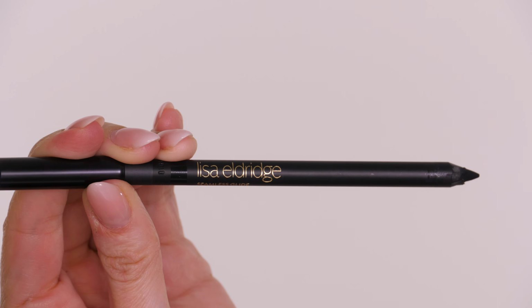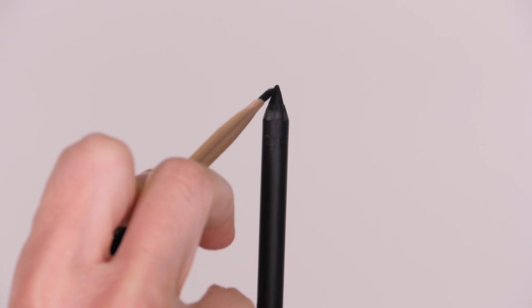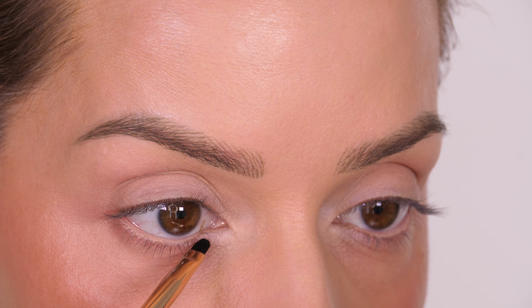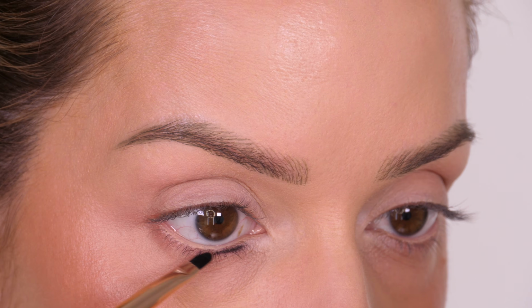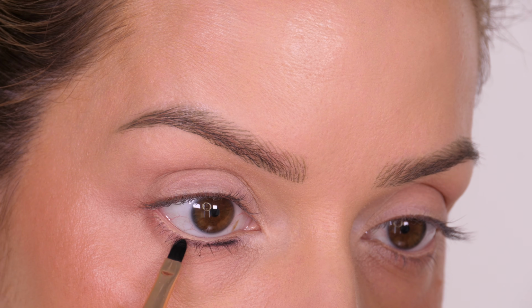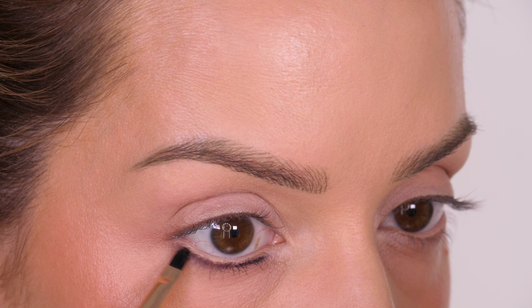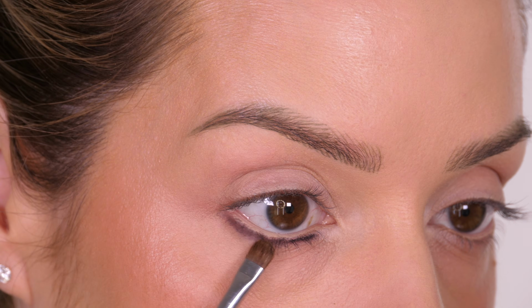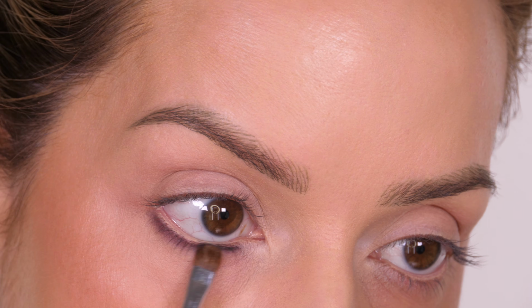For the eyeliner, I've chosen to use the Lisa Eldridge Seamless Glide Eye Pencil in Black Treacle, and I'm loading up the bristles of the Anastasia Beverly Hills No. 3 brush because this is much more precise than using the pencil directly. I'm using the side of the brush to work that underneath the lower eyelashes and the centre of the eye first, and then I'm going to use what's left on the bristles to work that backwards to the outer corner, stopping before I reach the edge of the eye, and the same goes for the inner corner.